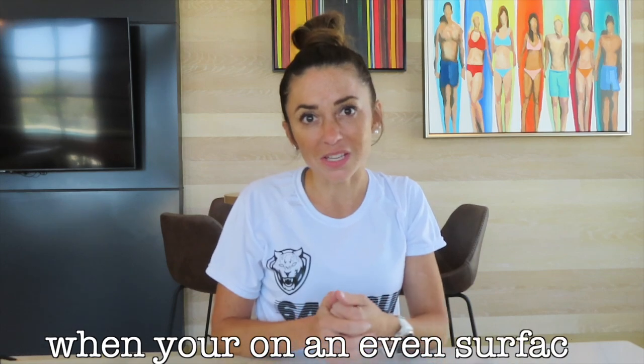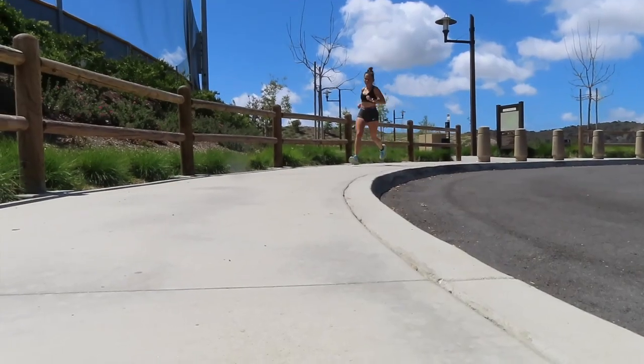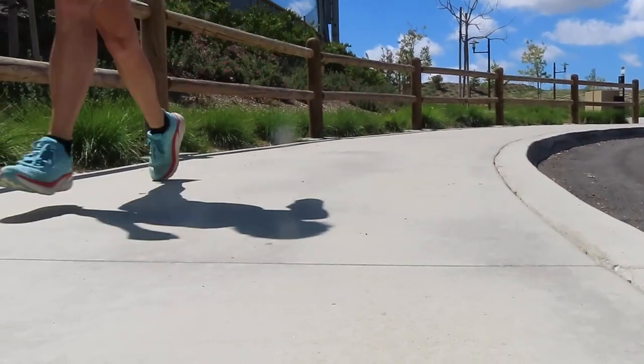Number 2 pro is that you can go fast. You don't really have as much risk of falling when you're on an even surface. It's easier to have an efficient stride, and you can turn up that speed and do some fartleks, do a tempo run. Now that you know the pros of road running, we're going to talk about the cons.